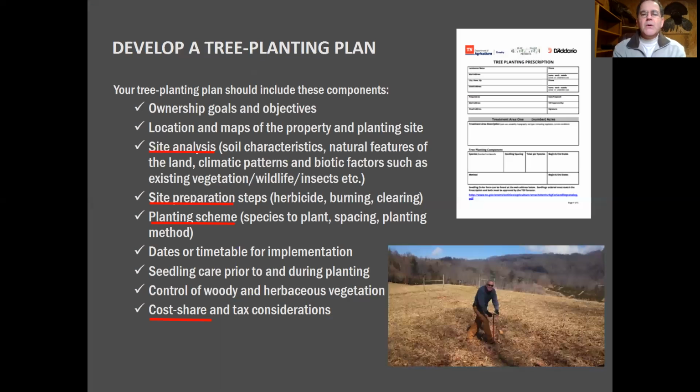What your professional forester is going to do then is to develop a tree planting plan. And of course, plans can be general or specific, but if your tree planting at all involves cost share assistance, they're going to require a pretty detailed plan. Now, I can't go through all these check marks here, but I have highlighted a few of them just to bring out the importance in your tree planting plan.